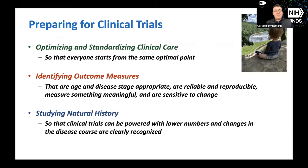So as we prepare for clinical trials, there are three important goalposts here, three important things that we have to consider. One is to optimize and standardize clinical care. Clinical care is enormously important.